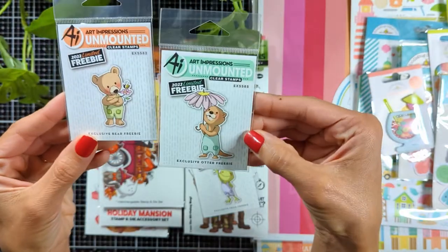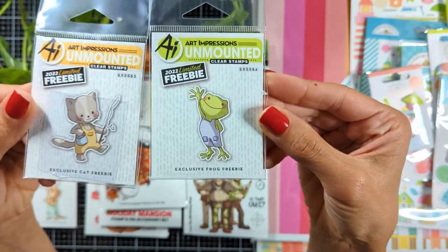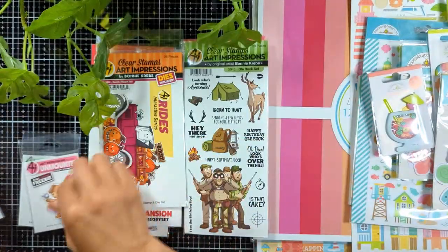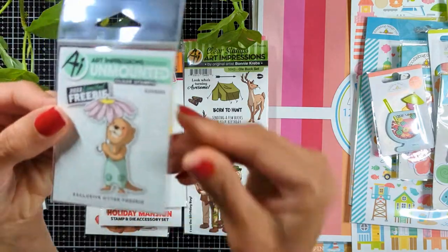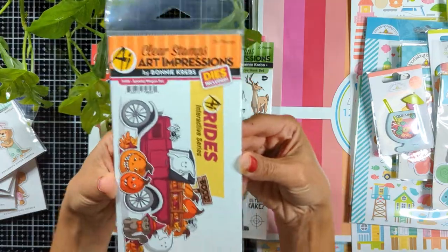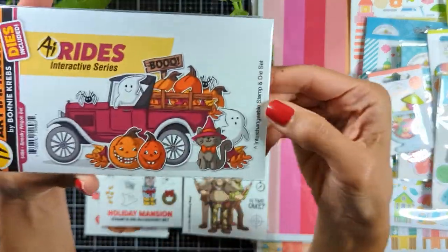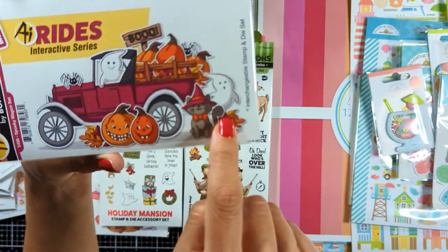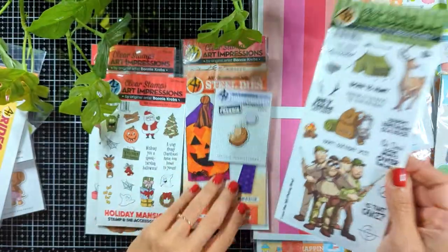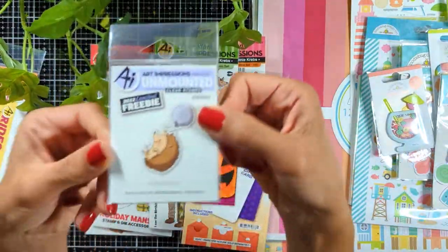Look how cute they are. Very beautiful designs. So cute animals. I love this one with the flower. It is the cutest. So, and I also got this. This is one of the rides. It has the scarecrow and all the cute pumpkins for the Halloween. And I also got this one. So let me finish Halloween-y things. Oh, this is one of the freebies.